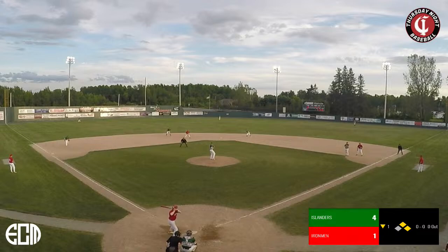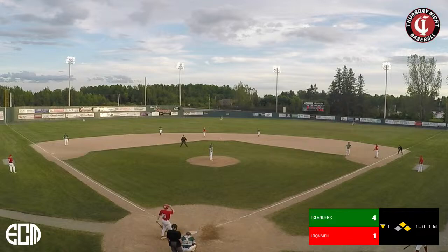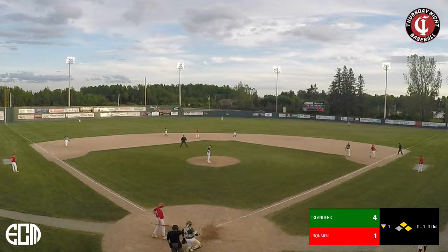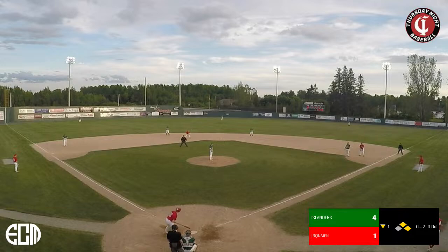So here's Watkin. And that is in there for a strike. Watkin off to a bit of a slow start here, 2 for 13. Going to try to break out of it here in the bottom of the first inning. It's 4-1 Islanders. But still nobody out here and 2 on for the Ironmen. And that is on the inside corner, called strike 2. So 0-2 the count here to Watkin.